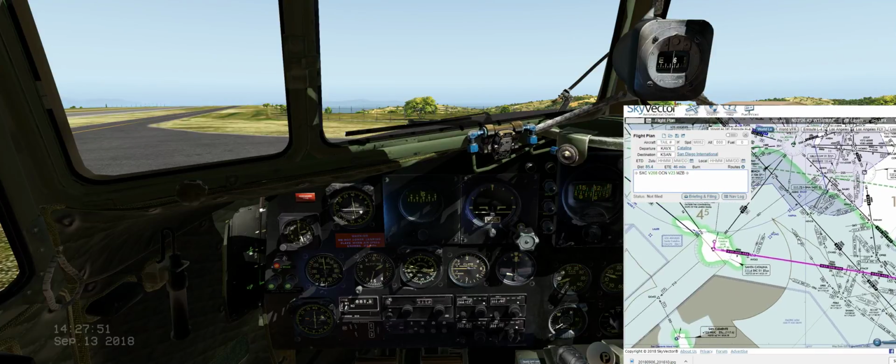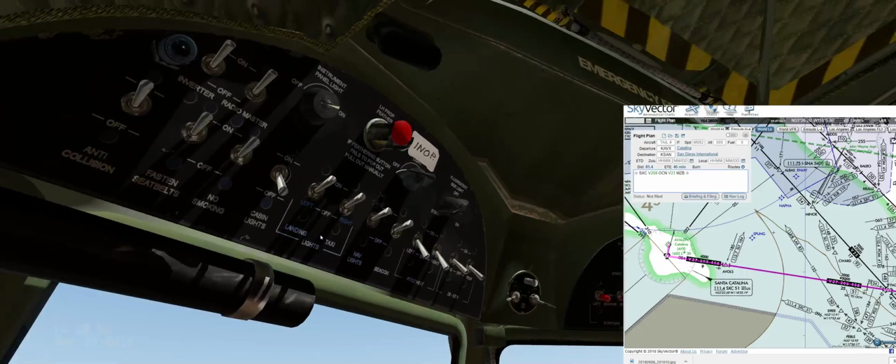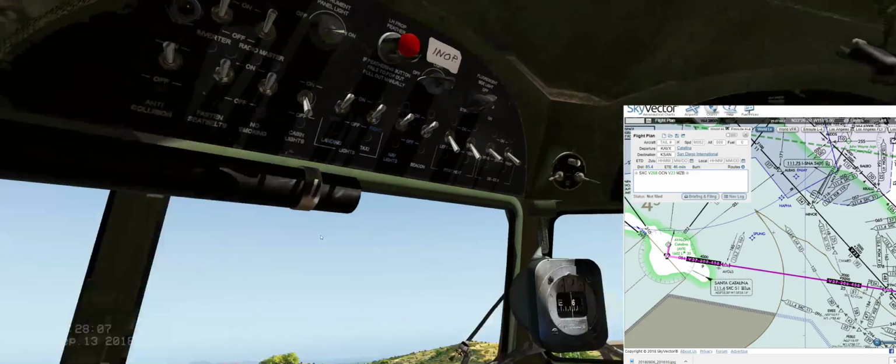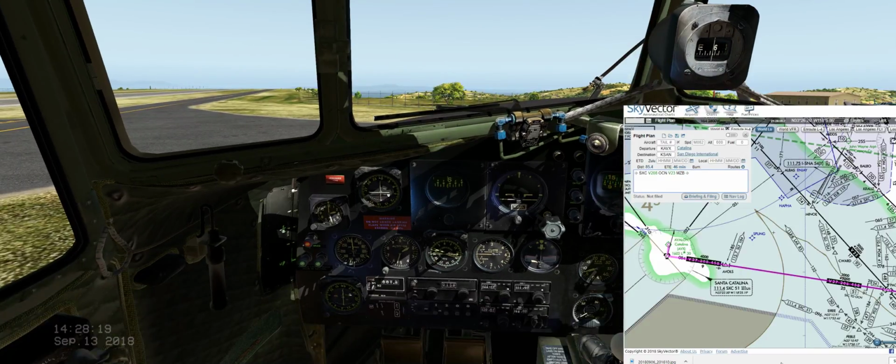Well, I've got two different plans here. First thing is I'm going to put in Catalina 111.4 in nav 1. That's already there. I'm going to go direct to it. Alright, so direct to it there. And then we're going to fly outbound 084. And so I'm going to put it also in nav 2, 111.4, and then put that on the 084 radial.